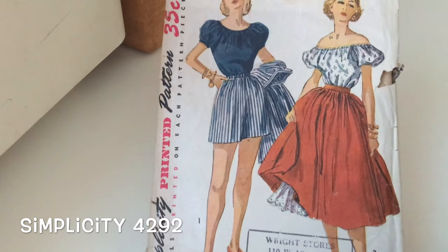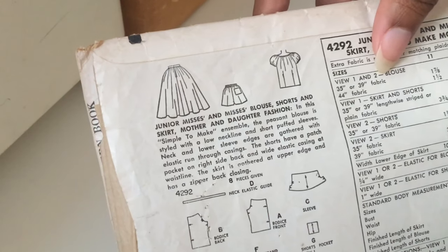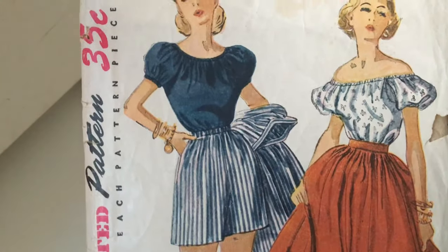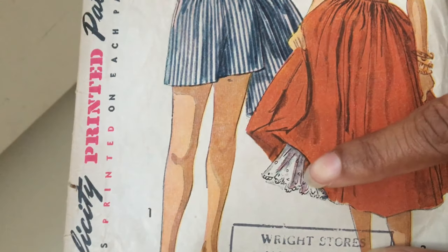Simplicity 4292 is one of my tried and true favorites. I've made the blouse countless times. I think I need more elastic to make many, many more. The skirt is a simple gather skirt. Well, the entire thing is just a simple to make pattern. I should try making everything else one day. Did you peep the petticoat?